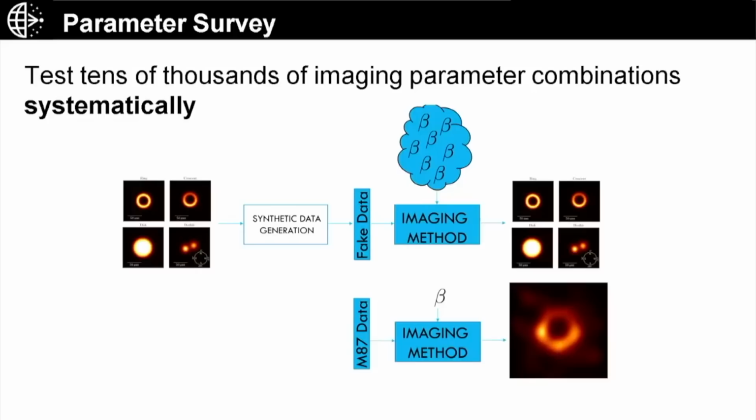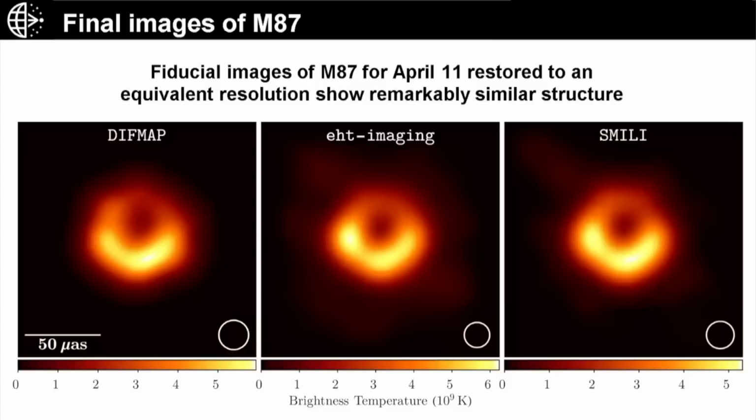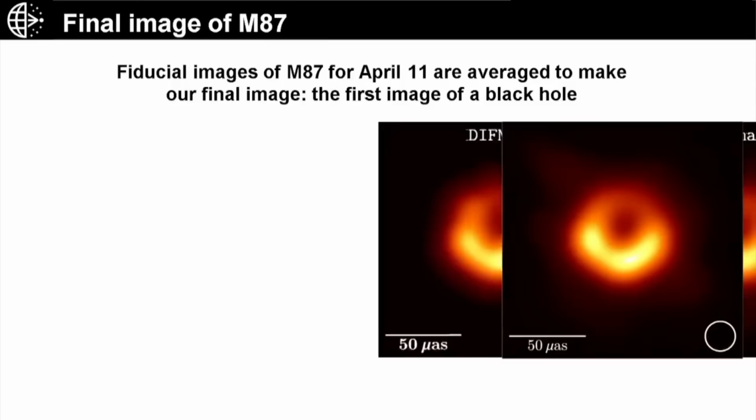At the end of the day, while these different imaging methods have different resolutions, and so slightly different images, when we blur them to a fundamental equivalent resolution, we get very similar images, really giving us confidence that these images are robust to all the different imaging choices that we've made. And then these images combined together, we actually simply average them to give us the final image of M87 that we shared with the world on April 10th.